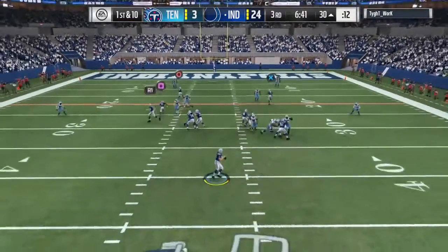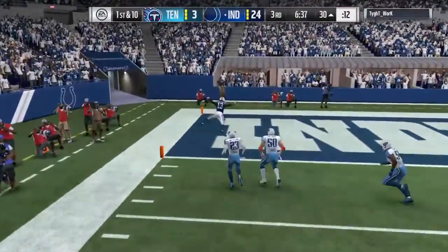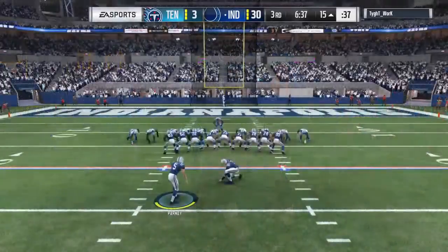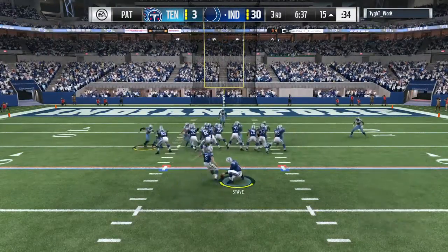They go play action here on 1st down. Caught left side by Hilton. Touchdown, Indianapolis. T.Y. Hilton, his 6th touchdown of the season. And the Colts add on to their lead.